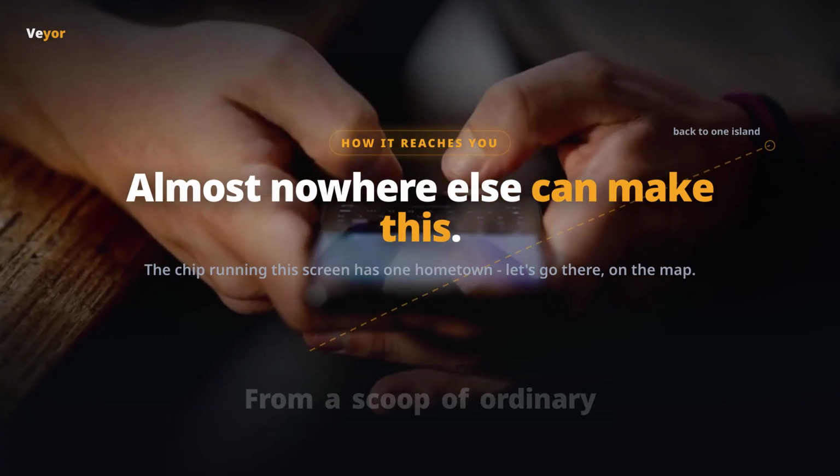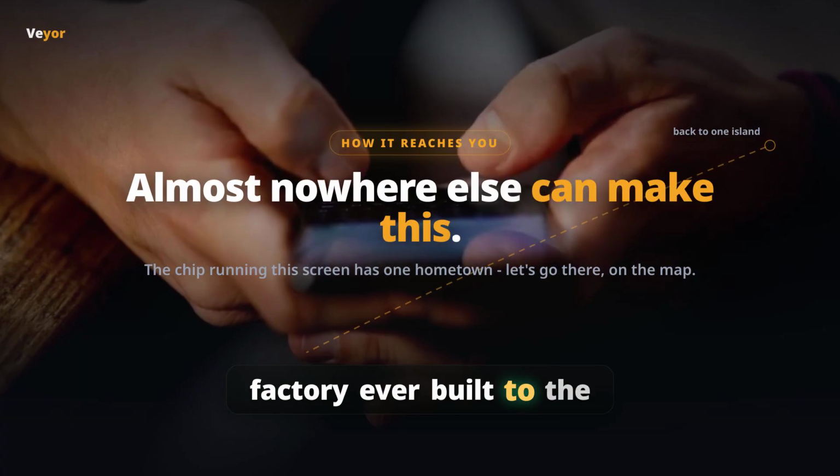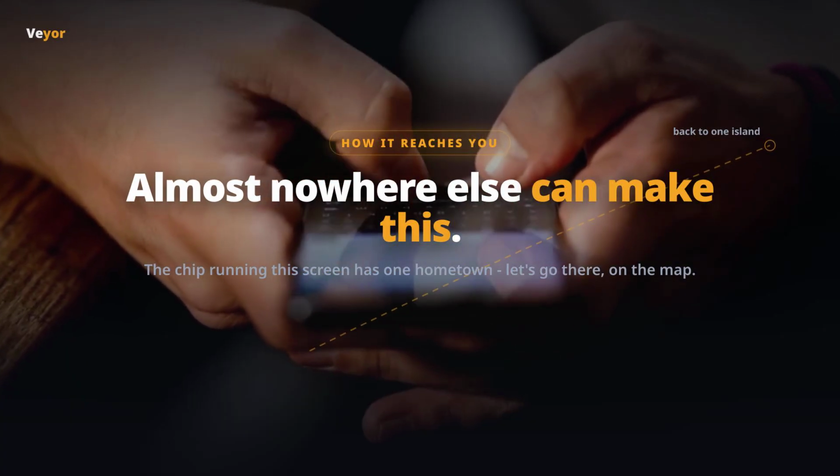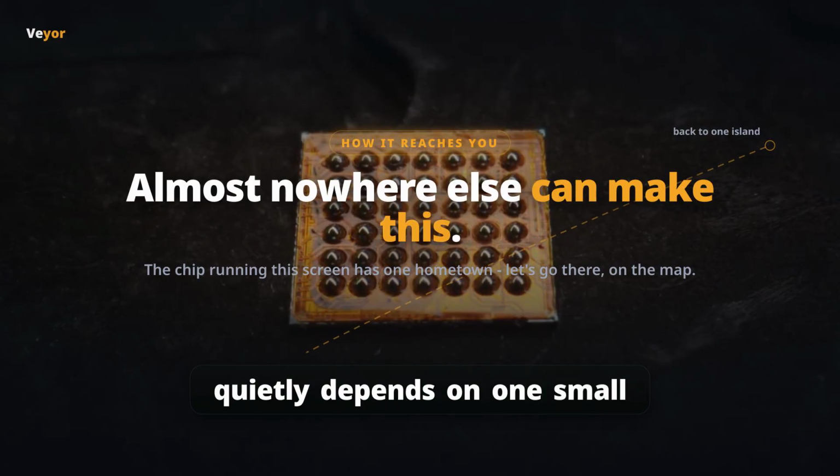So let's follow one. From a scoop of ordinary sand, through the most precise factory ever built, to the phone in your pocket on the map. By the end, you'll understand why the whole modern world quietly depends on one small island.